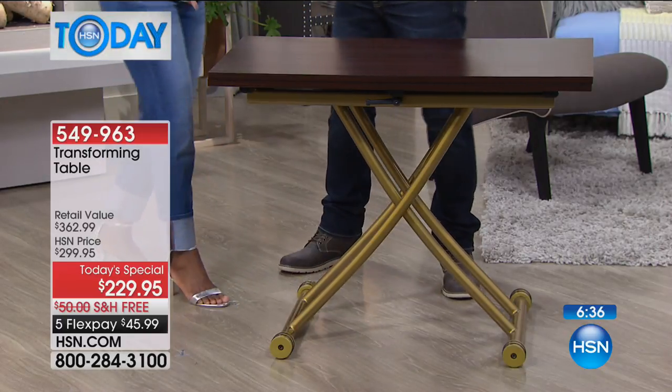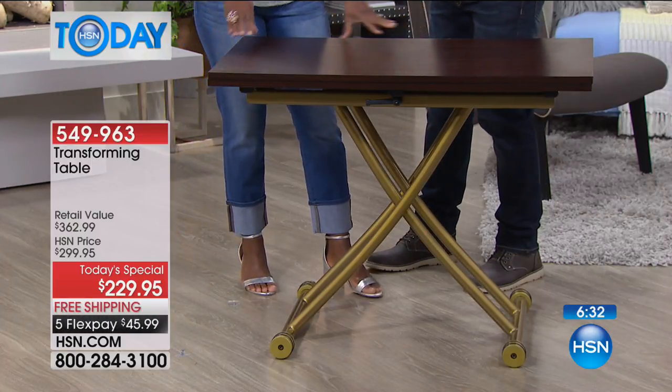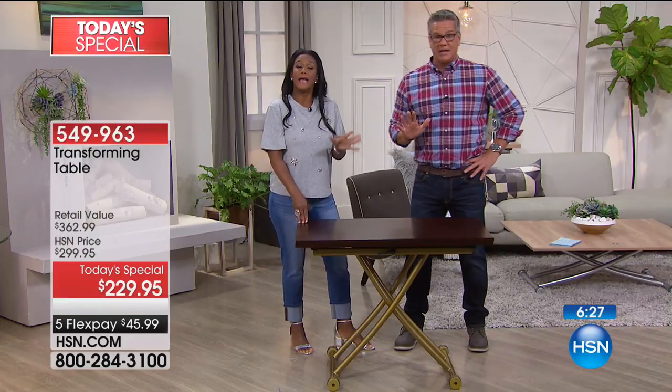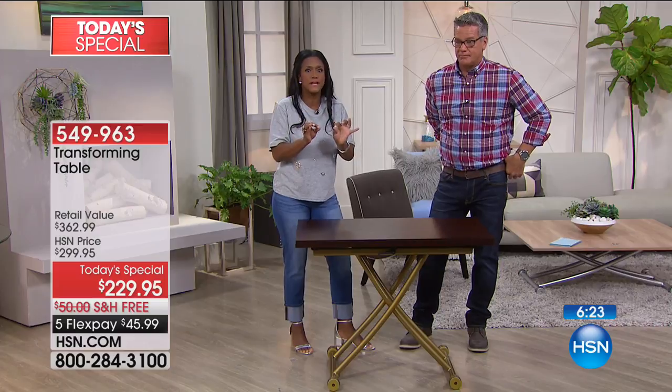I mean, what did I say to you before the show? I wouldn't be surprised at all if this had a price tag of $399 or $499. Because it looks like a $399. It looks like a $400 or $500 item, especially because it's multifunctional. This is the most versatile table you'll ever buy.